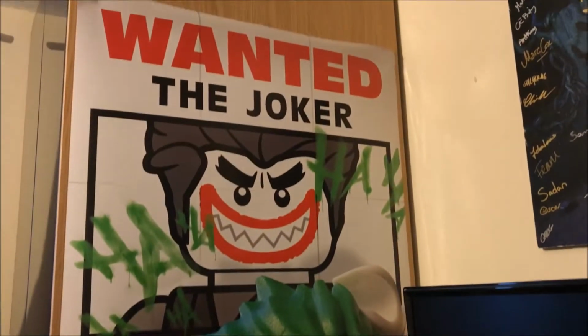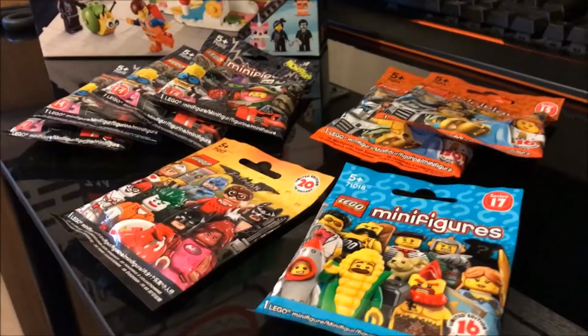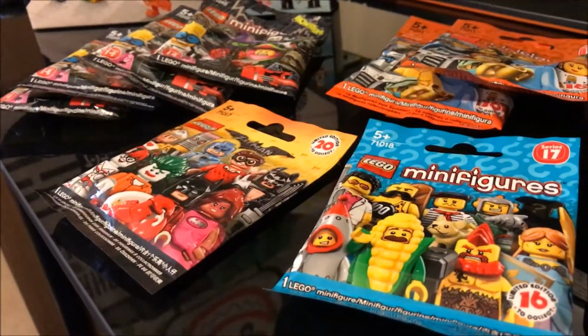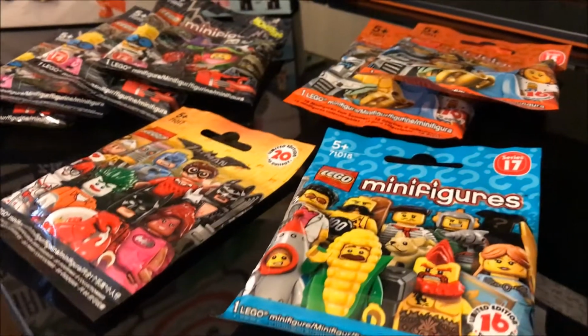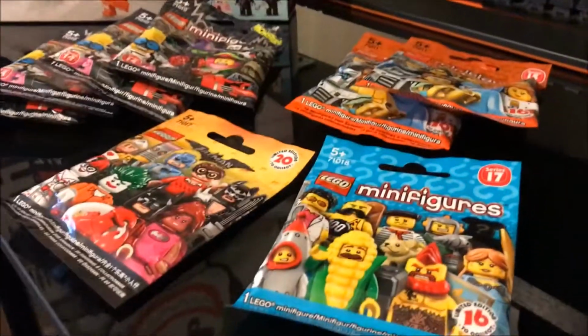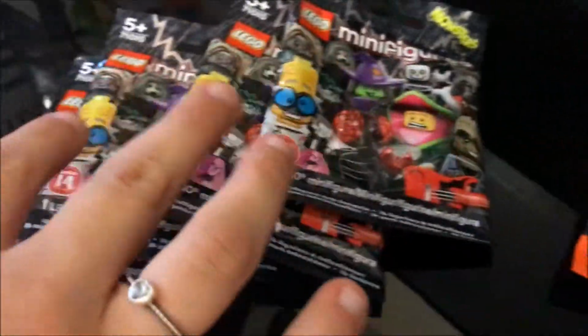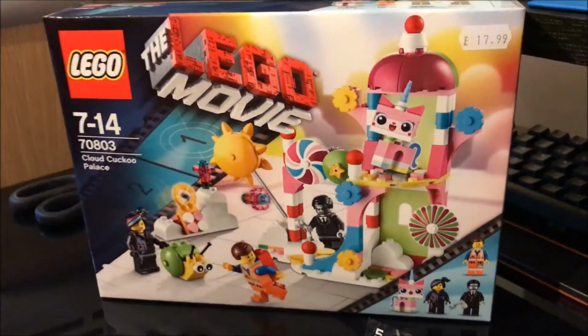That poster is amazing. Go on then. So, we went to a football match today. We did. We lost, so it's okay. But beforehand, we bought quite a bit of Lego, I'd say. Yeah. From these two, The Entertainer, and these were from Forbidden Planet. And that was from Forbidden Planet as well.